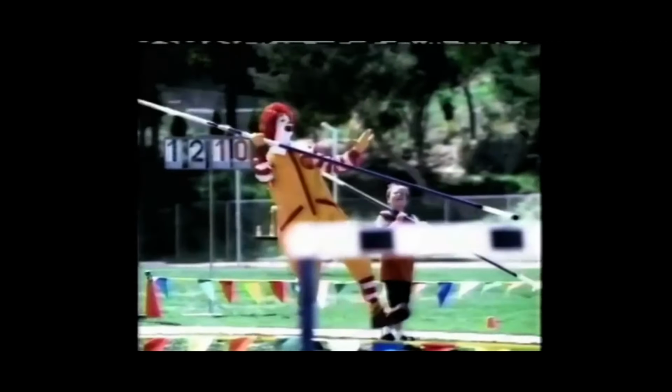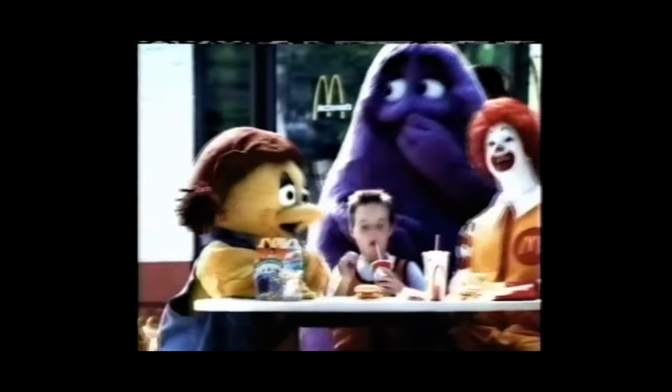Ronald and me, pole vaulting. Scotty, we get this one right, we're going to McDonald's. Okay. How cool would that be?